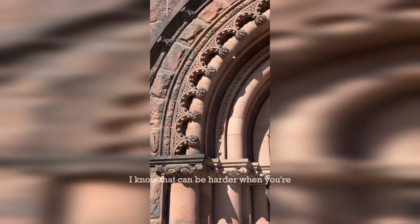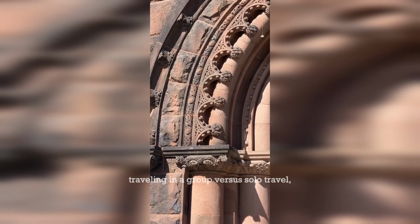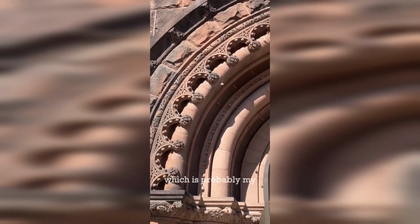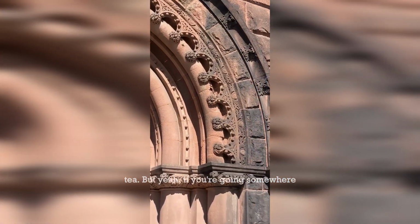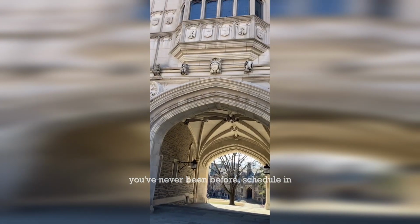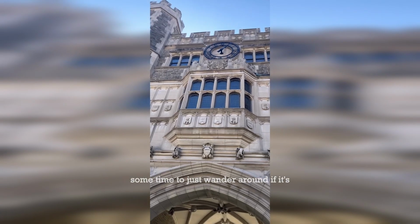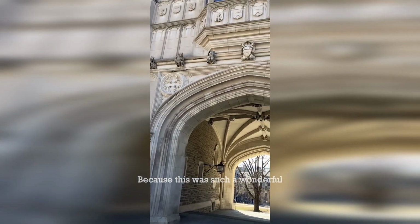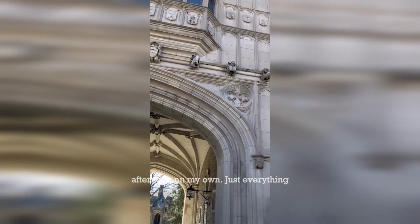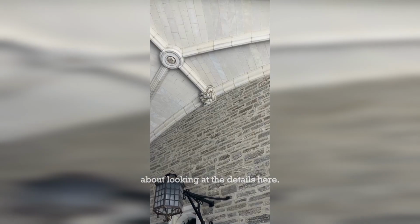Granted, I know that can be harder when you're traveling in a group versus solo travel, which is probably my favorite way to travel. And I know that's not everybody's cup of tea, but if you're going somewhere you've never been before, schedule in some time to just wander around if it's a place where it's safe to do that. Because this was such a wonderful afternoon on my own, just ambling about, looking at the details here.